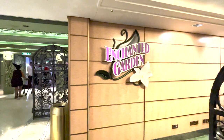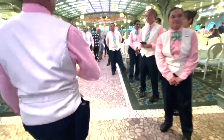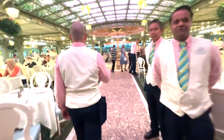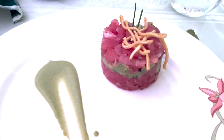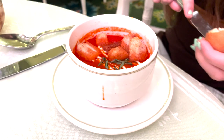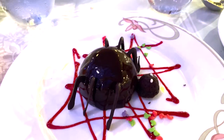Rotational dining is at Enchanted Garden. Tonight's theme was Halloween, so you'll see some interestingly themed desserts.